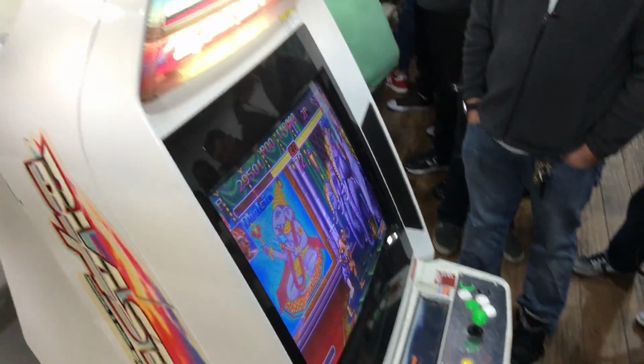So the way he did it, a lot of people when they want to stream these things, they actually just take the RGB outputs and solder them to two outs, which is really bad. Not only does it dim the output of both monitors and the actual stream, but it actually puts a lot of load on the arcade video outputs themselves.